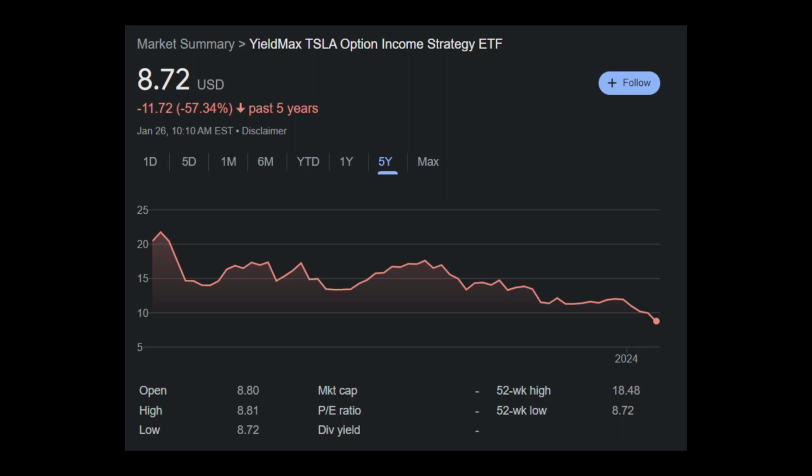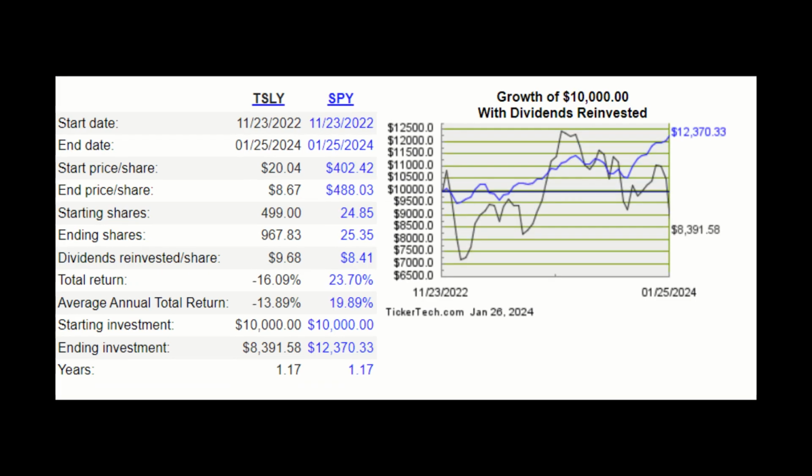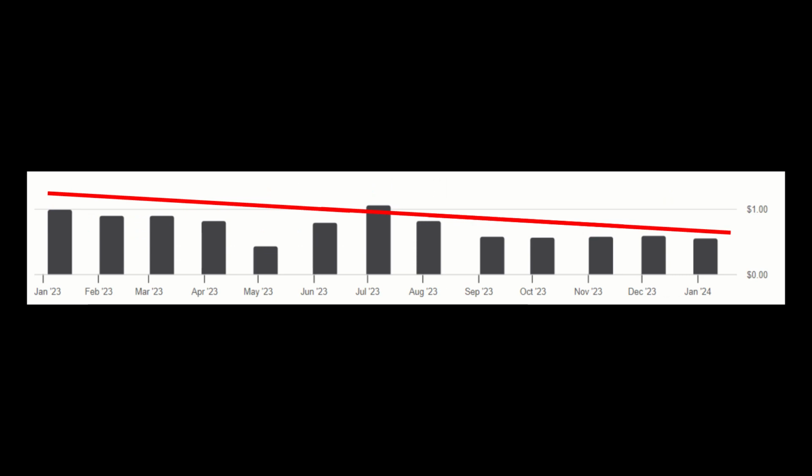The TSLY ETF was started in November of 2022, and it's down 51% in that year and 2 months since the beginning. And even with dividend payments, TSLY still has had a negative return since inception, and it's lagged both Tesla and the S&P 500 significantly. And generally speaking, the dividend payments have shrunk a little bit in that time frame rather than grown. So yes, I think TSLY does look fun and trendy, and maybe it looks like you can make a lot of money in the short term, but for anyone that's serious about investing, it really looks like a serious yield trap to me that is on its way to honestly completely blowing up.